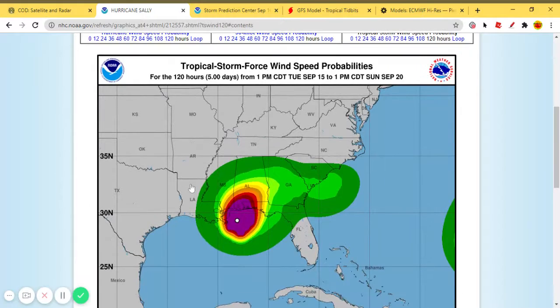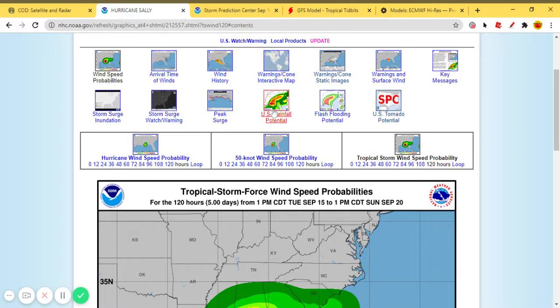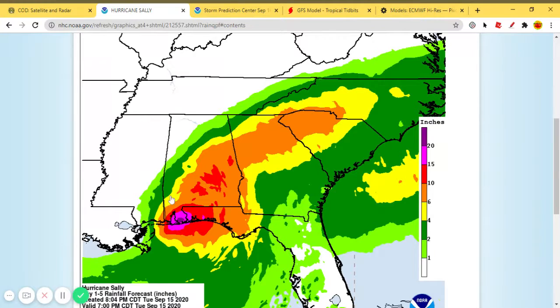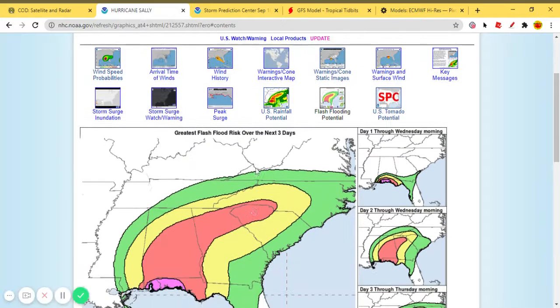Wind speed probabilities, you can see 90 to 100% along the coast right there. U.S. rainfall potential. Now this is interesting because we can see areas down here in the Alabama coastline. The Weather Prediction Center, the National Hurricane Center is thinking it's going to get 20 plus inches. And then 6 to 8 inches or 6 to 10 going all the way up into southern North Carolina. So that's probably going to change when we go into tomorrow's video.